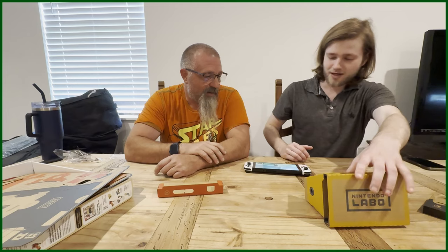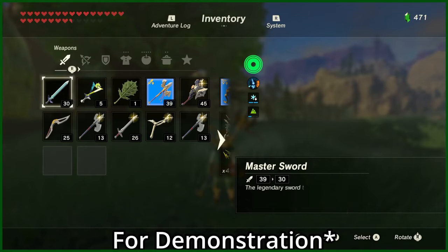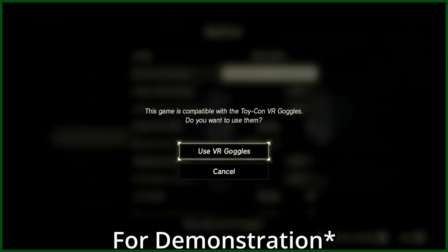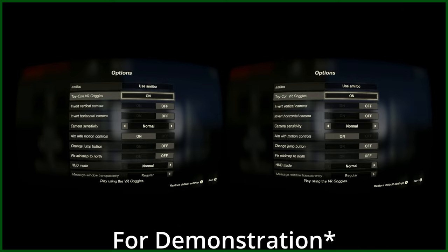But either way, we got my dad's Switch, and he loaded up his Breath of the Wild Master Mode profile, and he's going to do whatever it is he's currently doing on Breath of the Wild, but in VR. It's been a while. It's been a couple weeks since I played. So to set this up, we just got to go pause, go over to System, and I think it's in Options. Toy-Con VR Goggles, turn it on.